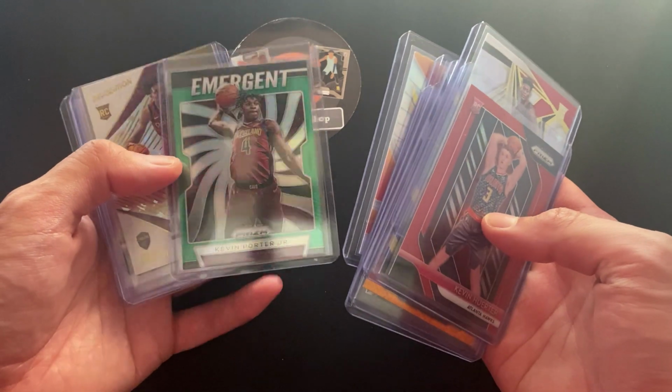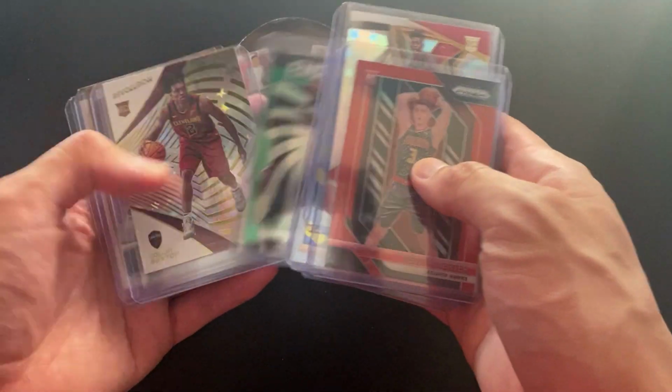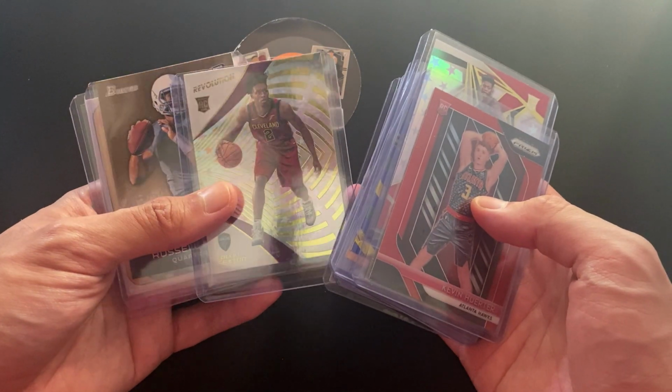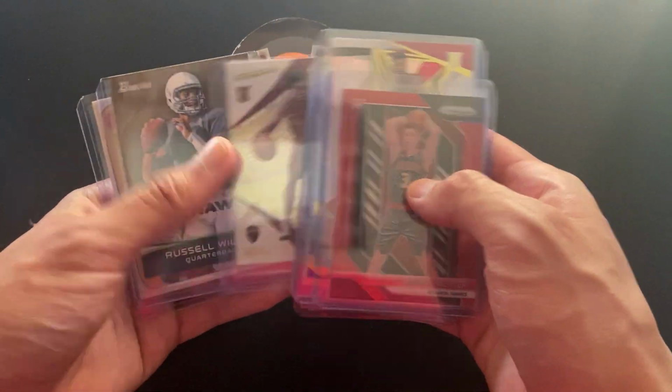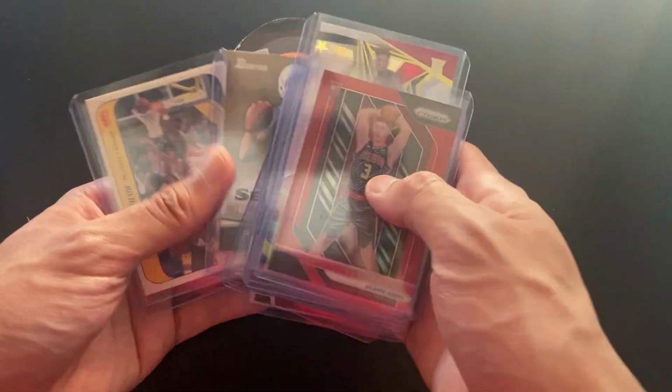Kevin Porter Jr., Green Emergent. I got this early on, so this was about $5 actually, so this was really cheap. Colin Sexton, Astro, about $10. Russell Wilson, Gold Bowman was about $30.